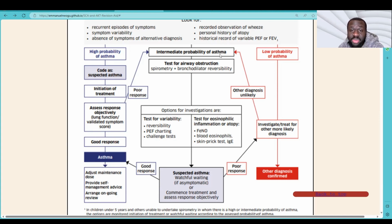If there's intermediate probability of asthma, then you test for airway obstruction: refer for spirometry, and we check for bronchodilator reversibility. Patient symptoms improve with use of a salbutamol inhaler, for instance.